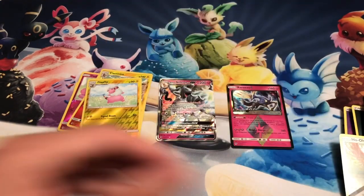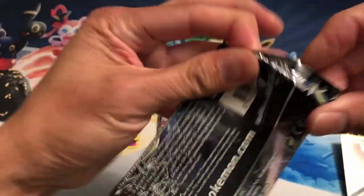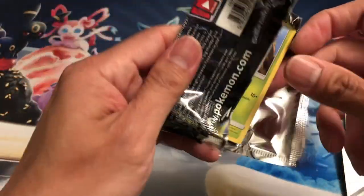Yeah, I pretty much wonder how they come up with these names. Some of them are pretty hard to pronounce. I wonder how they came up with those names.